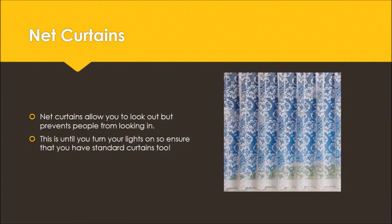Net curtains. Now, not everybody has net curtains. I would say that the majority of the people do in Wales, especially if you live in, let's say, a terrace house, and you have so many other buildings in your street and not much of a large garden, net curtains are actually great, because they allow you to look out, but they prevent people from looking in.